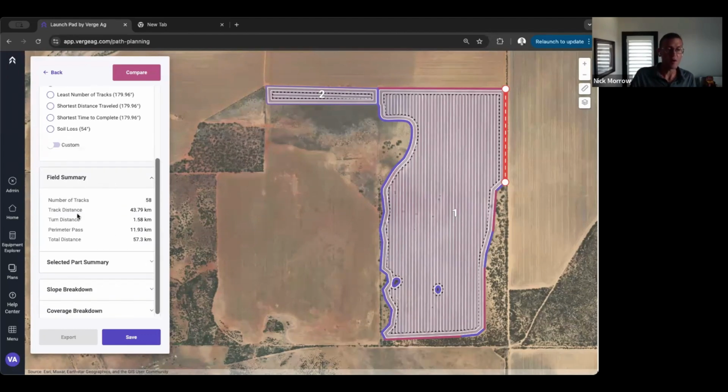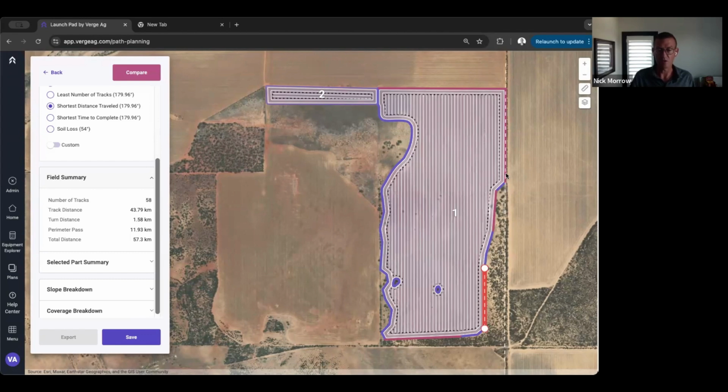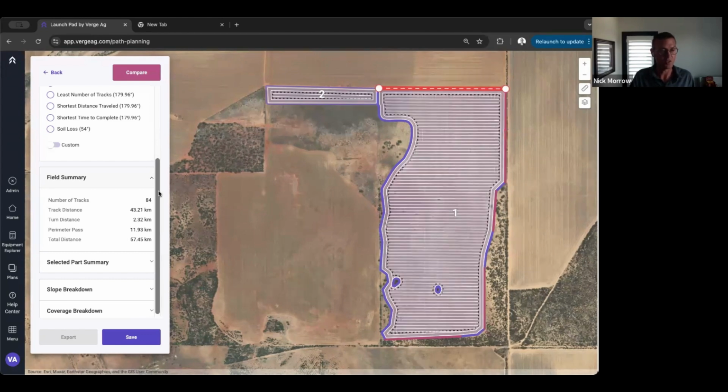Field summary. So we summarize all of this information as well. So how many tracks there are, what is that distance, what are all the critical parameters of that field. So for each one of those, what we call results, or potential solutions, we calculate all of that information to allow growers and farm managers to better make decisions.